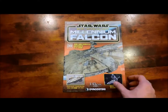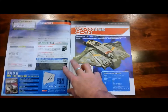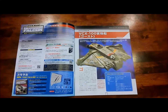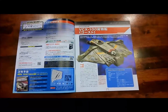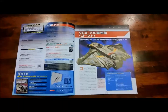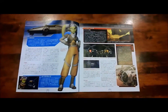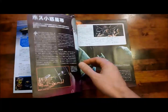Here, as always, is the technical guide. There's some unexpected things in here as well. The VCX 100 Ghost. Now, because I'm not the kind of dedicated fan you might anticipate, despite the scope of this project, I'm not entirely certain, but I'm pretty sure that this is the ship from the Rebels animated series, and I've heard that's also very good, but I'm lazy as hell, so yeah. Yeah, that looks like one of the chicks from that show. Anyway, looks like a Corellian ship, probably is.